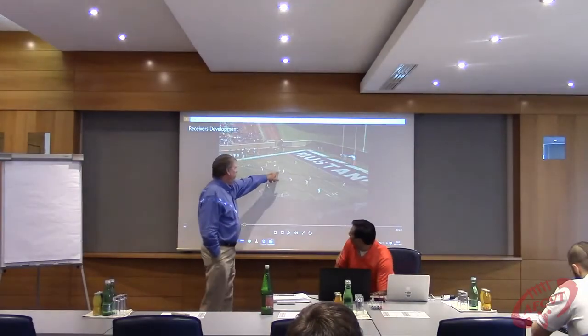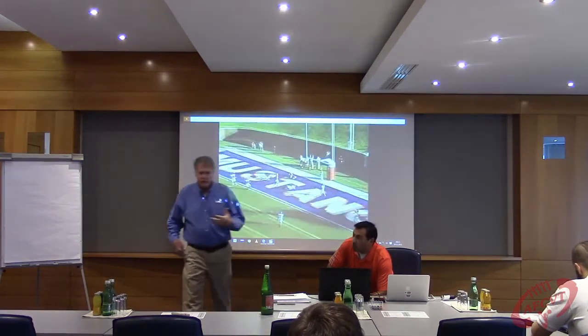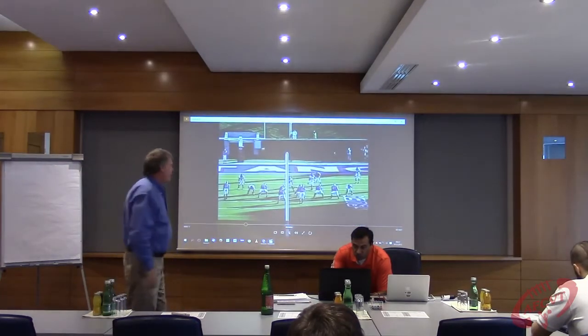Beasley doing the same thing. He's got a post route here. He's making a decision to run the post route. And if you see it from the end zone, same thing. The ball's thrown behind him. He turns his body completely back to get to the ball.